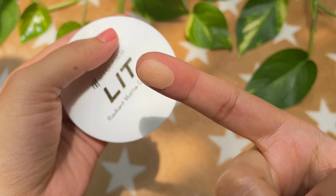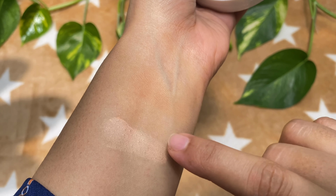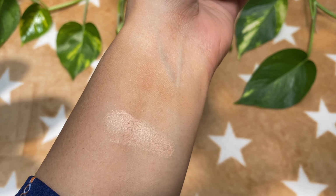It's available in only 3 shades, which is a bummer, and when I received it I thought I got the wrong shade. But since it does not have a lot of coverage, it doesn't look grey or ashy, it looks natural on the skin.